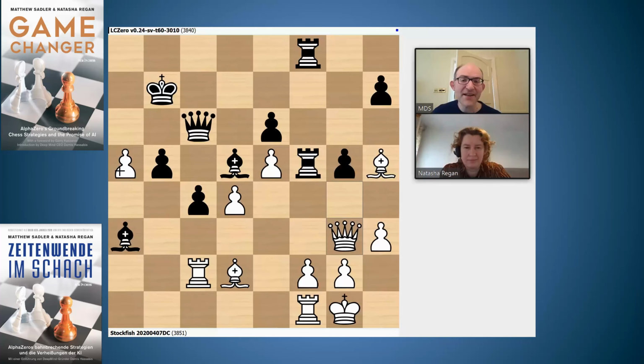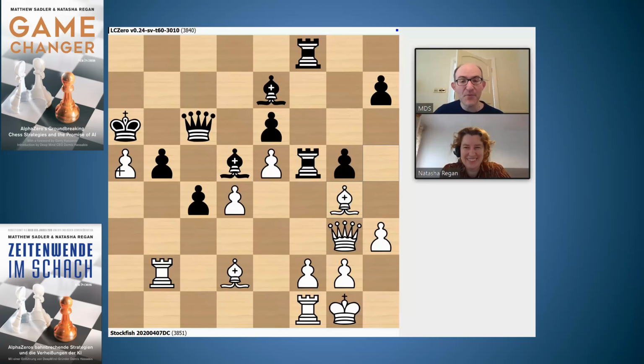Queen g3, a good move there, just attacking the bishop on a3. Bishop on e7, rook b2. So it's white trying to make a blockade of those queenside pawns, but with pieces it's not easy. King a6, the king nice and safe there behind the white a pawn. Rook b1. It's funny, isn't it?